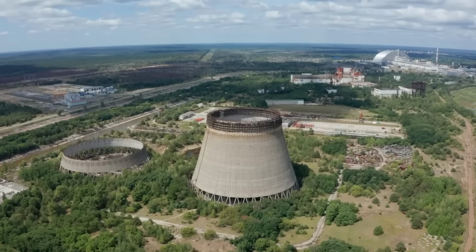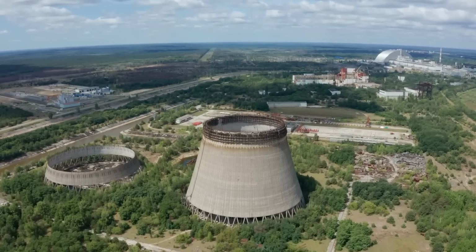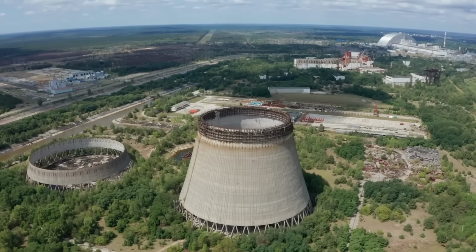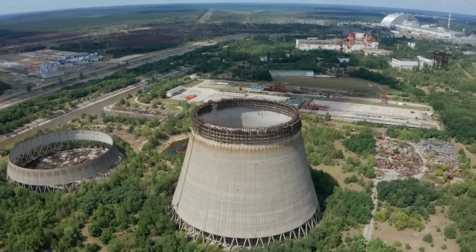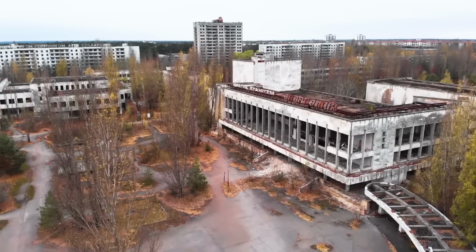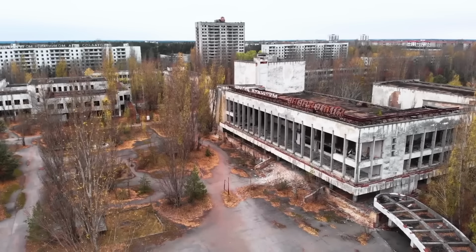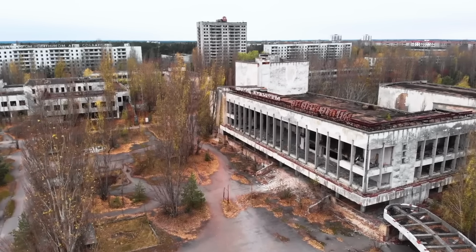The Chernobyl disaster of 1986, a catastrophic nuclear accident that released massive amounts of radioactive particles into the atmosphere, transformed the Chernobyl exclusion zone into an unlikely sanctuary for wildlife. This unique setting, once considered a symbol of destruction, has turned into a living laboratory, revealing nature's astonishing ability to adapt and thrive, even in the face of extreme adversity.